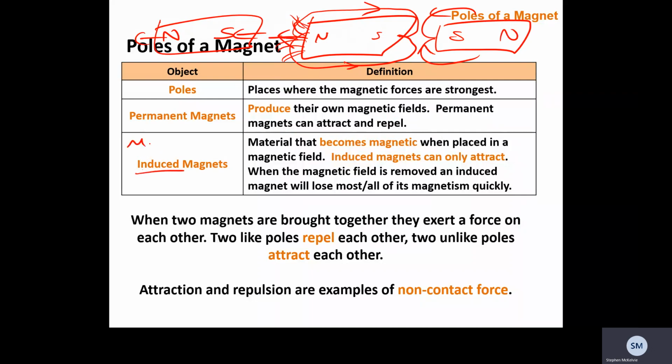Induced means to make for a small amount of time. Induced magnets are materials that become magnetic when placed in the magnetic field of a permanent magnet, or of another temporary magnet, I suppose, just inside of a magnetic field. Induced magnets can only attract when the magnetic field is removed. An induced magnet will lose most or all of its magnetism quickly, and this is useful most of the time. It is not a bad thing. Do not think induced magnets less than their permanent brethren. They are useful for what we want them to do.